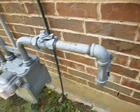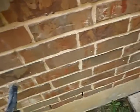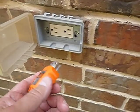By the way, I was in the attic there for a moment, and the plumbing system, it's PEX. PEX doesn't have a good reputation. We'll talk about that later.